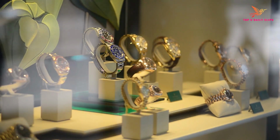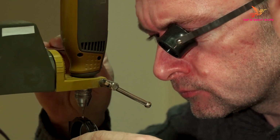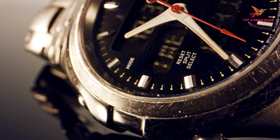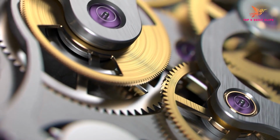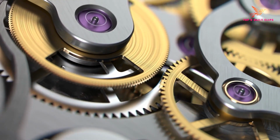Chopard is renowned for producing timepieces that stand out from the competition. Each timepiece in the company's line not only has exceptional craftsmanship, but also a remarkably distinctive design that distinguishes it from other models. This is especially true of the 201 carat Chopard watch, a stunning accessory that redefines luxury and was created in 2000.